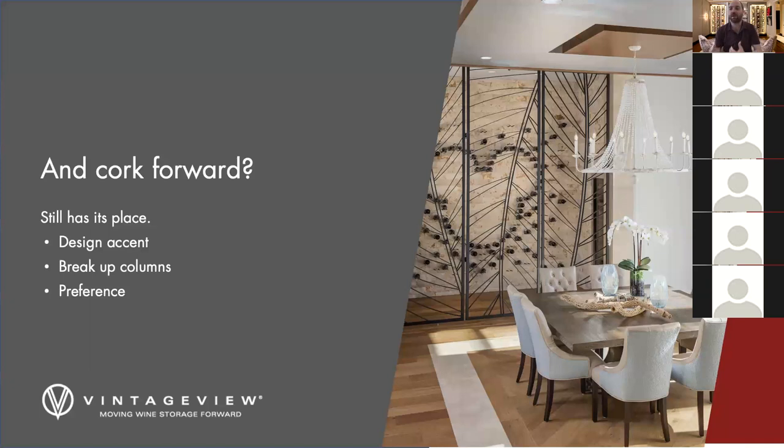And that doesn't mean that cork forward is going away. As you can see in this picture right here, it still can be a nice design accent. It still can break up columns. There's still going to be clients who want that more traditional look or have a preference for it one way or another. So it hasn't gone away. It's just that label forward has really given us an extra tool in the design element. So that's the first piece that's changed with the actual wine racking itself.